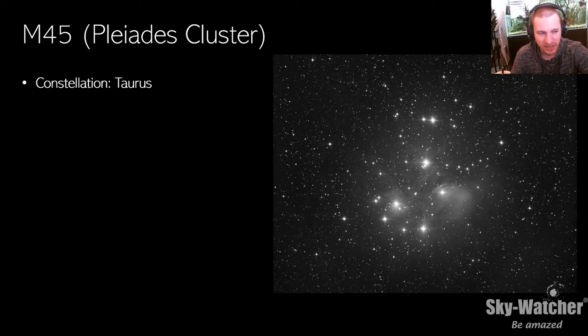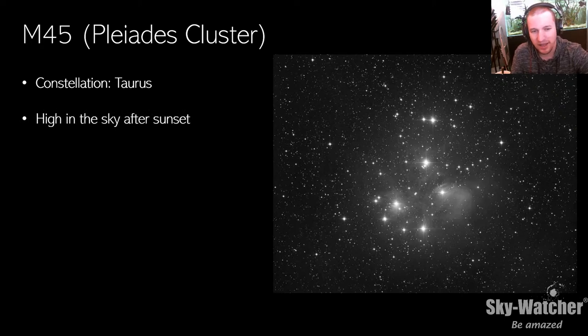If you just got your first telescope, or you've been doing this for years like myself, M45, the Pleiades cluster in Taurus, is just one of those old friends that you want to check out every time they come back around in the wintertime. The Pleiades is really high after sunset. It's not quite at zenith, but it's up there. You can get a really good view of it as soon as it gets dark.